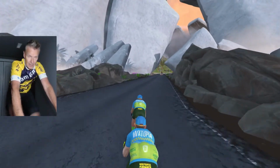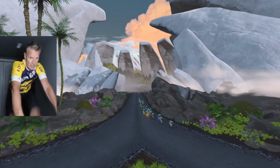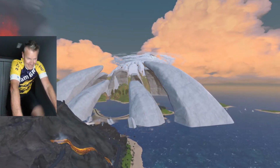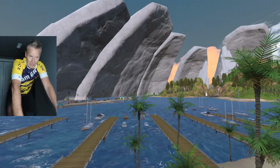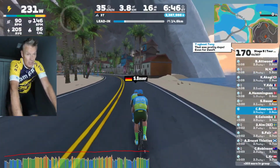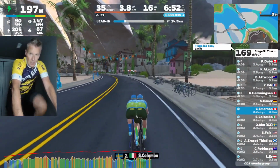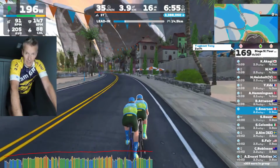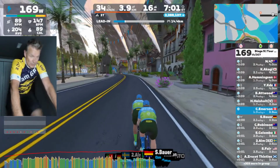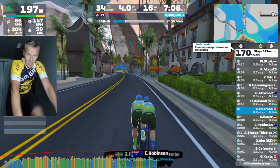Shaky, shaky. The worlds have been exposed. So this event is happening today. Obviously there's multiple time slots, but we're all kind of seeing this for the first time. I'm with S. Bauer here, a German rider. We're just chilling out together, heading on out into what was previously just ocean. And a whole world has popped up inside, surrounded by the mysteries of the giant stones.